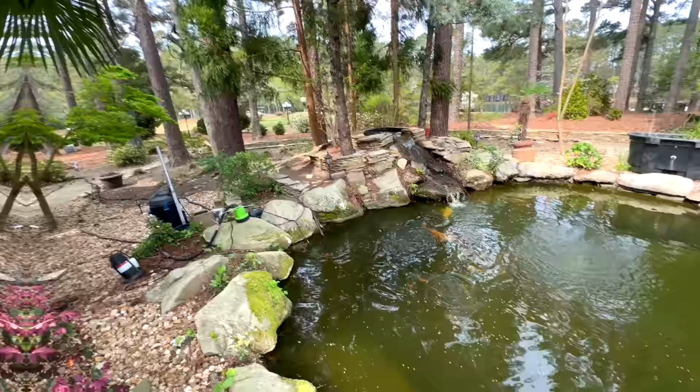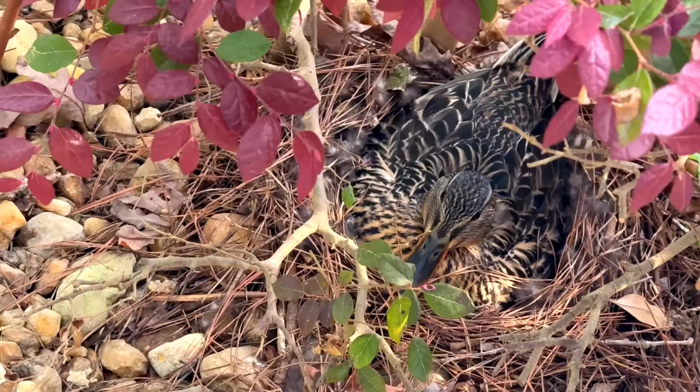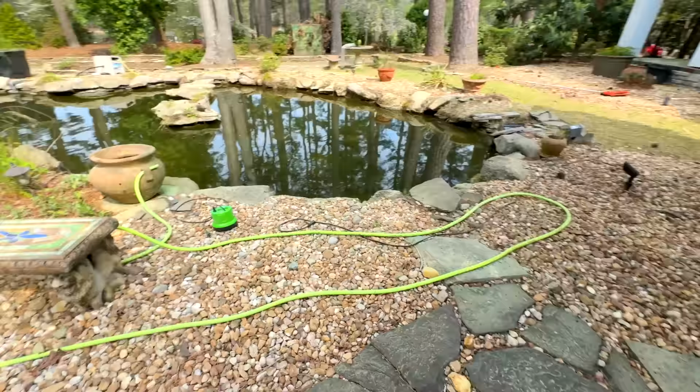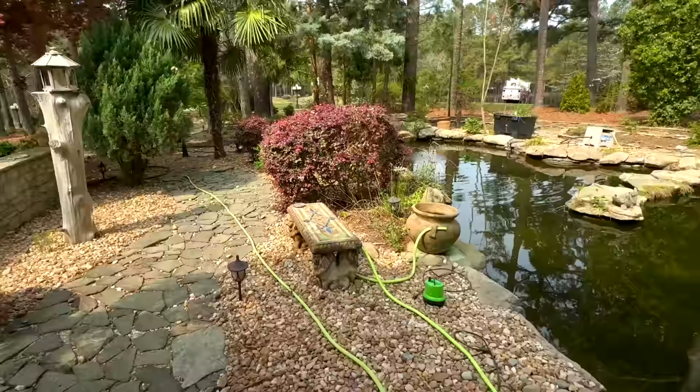I came out to feed the koi. They are happy. But then right here, I'm going to zoom in. That's mama. And she's being super low key. And I'm going to feed the rest, and I'm going to just kind of slowly walk away to not spook her. But she's in there nesting right next to my koi. So camouflaged.